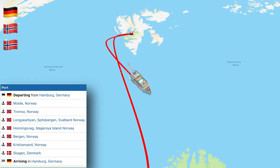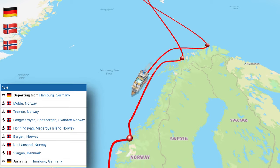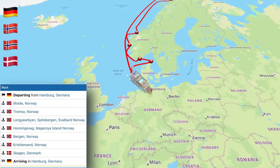Then we went down to Honningsvag, Norway, back down to Bergen, over to Kristiansand, then Skagen, Denmark.